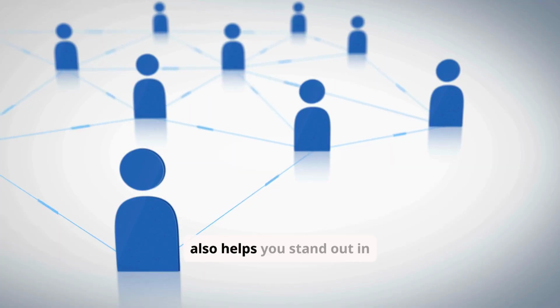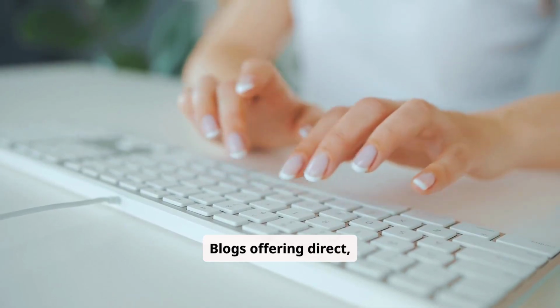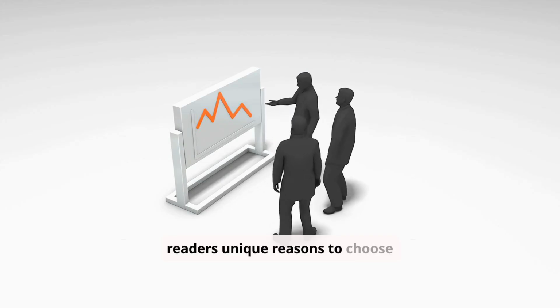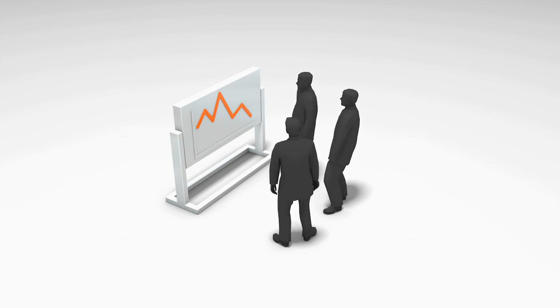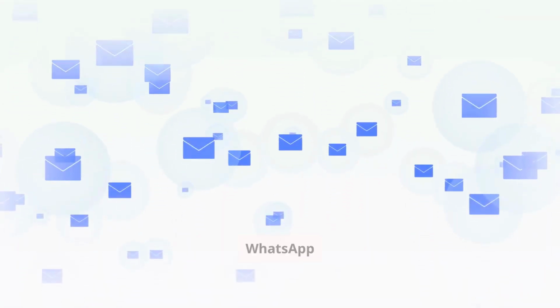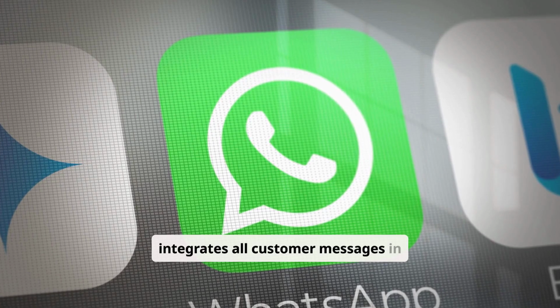Enhanced interaction also helps you stand out in crowded niches. Blogs offering direct, open communication feel approachable and reliable, giving readers unique reasons to choose your site over others. Gone are the days of juggling endless email threads. WhatsApp integrates all customer messages in one place.